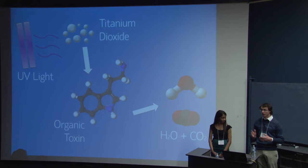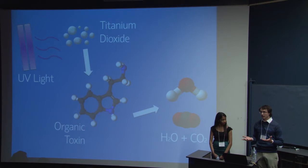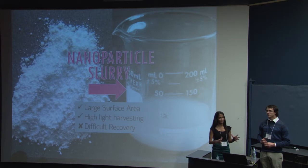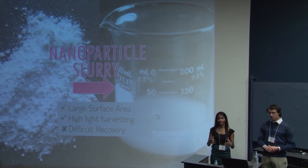But if titanium dioxide photocatalysis is such a promising method for treating these kinds of contaminants, why is it not currently used more prevalently within industry? So titanium dioxide is really great when it's in a nanoparticle slurry. This basically means that you have titanium dioxide that's suspended really, really well in water. The reason that this is so important is because this increases the surface area of the reaction so that oxidative photocatalysis can occur more readily.